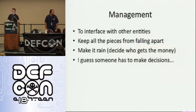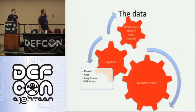They've got management. They interface with other entities and keep all the pieces from falling apart. They make it rain, and that's the money joke. And someone has to make decisions. So, I love management. Yeah, love them. All right, so then you've got the data.